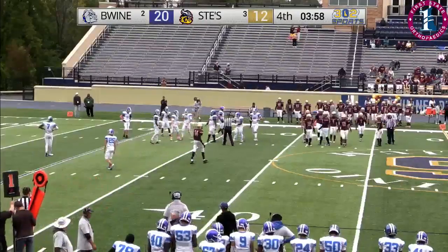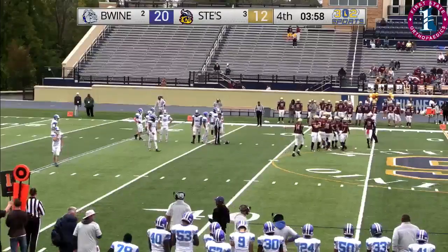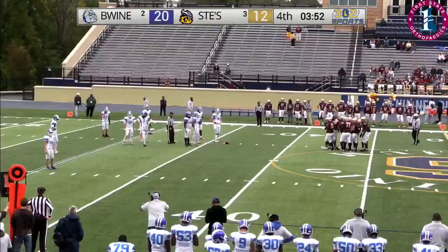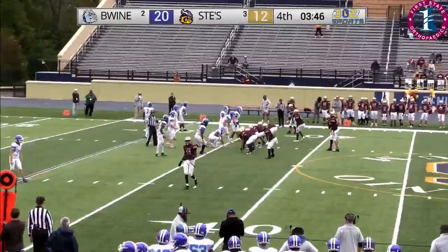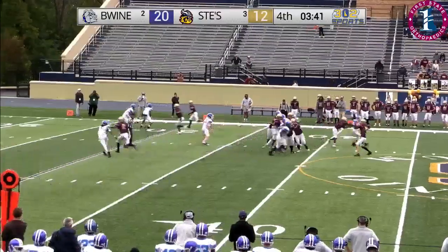Brandywine, do they have one more stop in them here? They've already forced 4 turnovers. Yep. I almost said 3. I had to recount there myself. 2 fumbles, 2 interceptions. But it's been the penalties that have hurt Brandywine today. They've got 12 of them. 3:41 and winding.